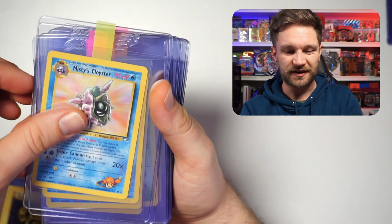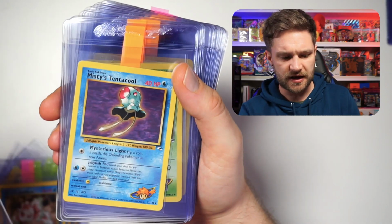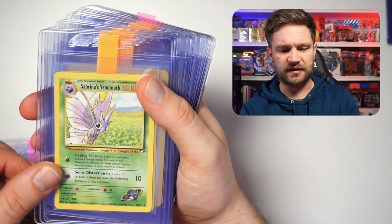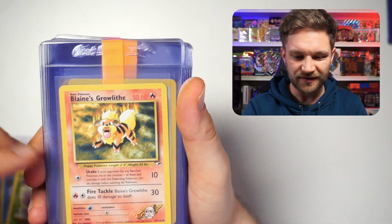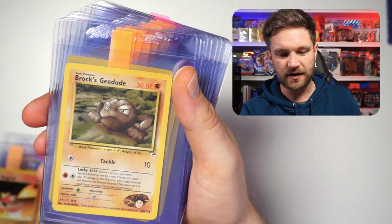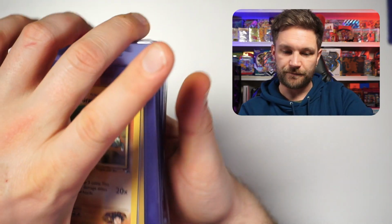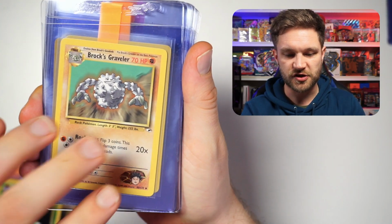Lieutenant Surge, Electabuzz. How cool are these sets though as well? Absolutely awesome. Some of them you get, I think it's on the challenge stuff, and you get like jewels of some cards, like alternate artworks. How cool is that Blaine's Arcanine? You never kind of see it like that. Blaine's Kangaskhan, Blaine's Magma, Brock's Geodude, Brock's Zubat. That artwork in particular, there's something about it, the way it glows. Almost like a shining Pokemon.